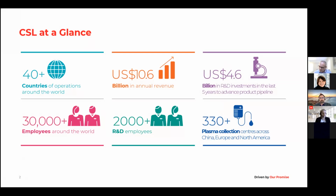We have over 30,000 employees, about 2,000 of those sit in R&D. Last financial year, our revenue was just over $10 billion and we invest about 10 to 11% of that back into R&D. Now, historically, CSL has been known as a plasma therapeutics business, so making medicines from donated human plasma, and that's still a huge core of our business. But we've really diversified and expanded, particularly over the last couple of decades, to include other platform technologies. And this is where we're looking now in addition to plasma opportunities.